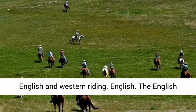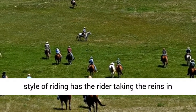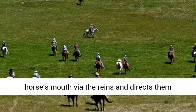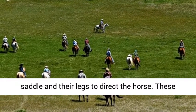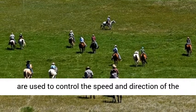Aside from the posture being the same, there are some aspects that create a difference between English and Western riding. English. The English style of riding has the rider taking the reins in both hands. The rider has contact with the horse's mouth via the reins and directs them accordingly. An English-style rider also uses the saddle and their legs to direct the horse. These are used to control the speed and direction of the horse, so the rider remains in control at all times.